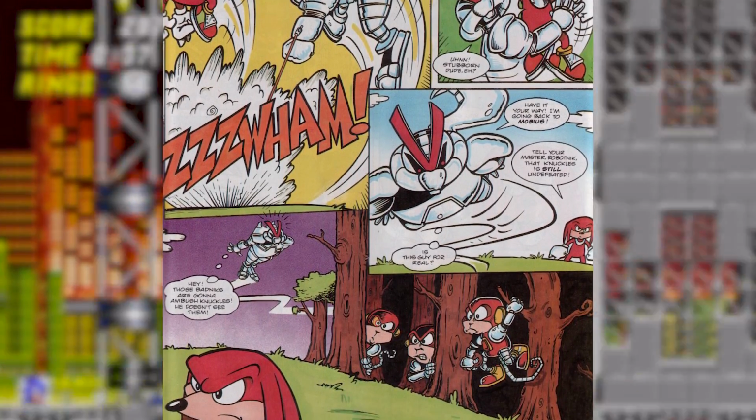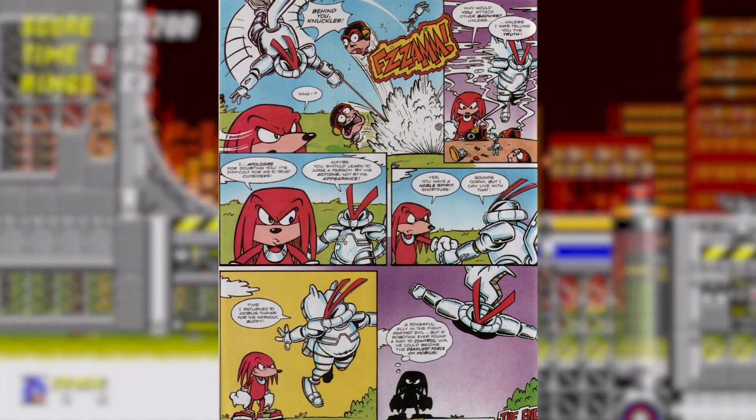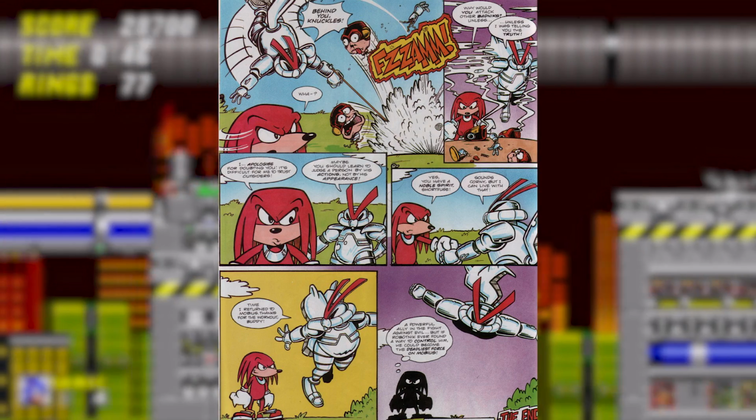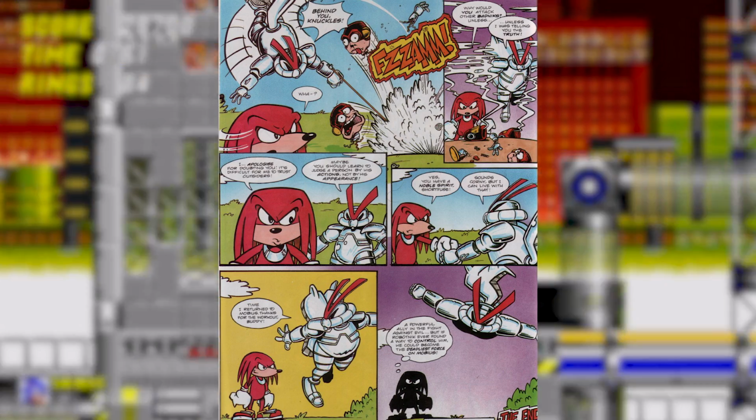Knuckles is finally convinced when Shortfuse helps to dispatch some badniks. The two share a handshake before Shortfuse takes off again to Mobius. This story was worth a mention because, as loners with short tempers, I think Knuckles and Shortfuse are quite similar.